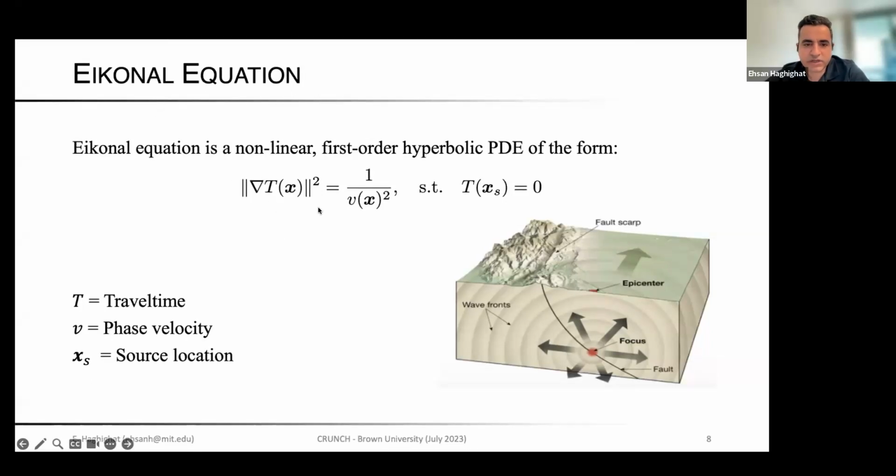What is the Eikonal equation? Essentially it's a nonlinear first order hyperbolic PDE, just listed here, and the source is where the travel time is 0, so that's the start of the earthquake, and T shows the time that the wave front reaches a certain point. For example, at the source it's going to be 0. A few seconds later the wave front is going to be here, and so on. And then the velocity, another parameter, is essentially the material properties of Earth, right? So the velocity of waves propagating through rock.